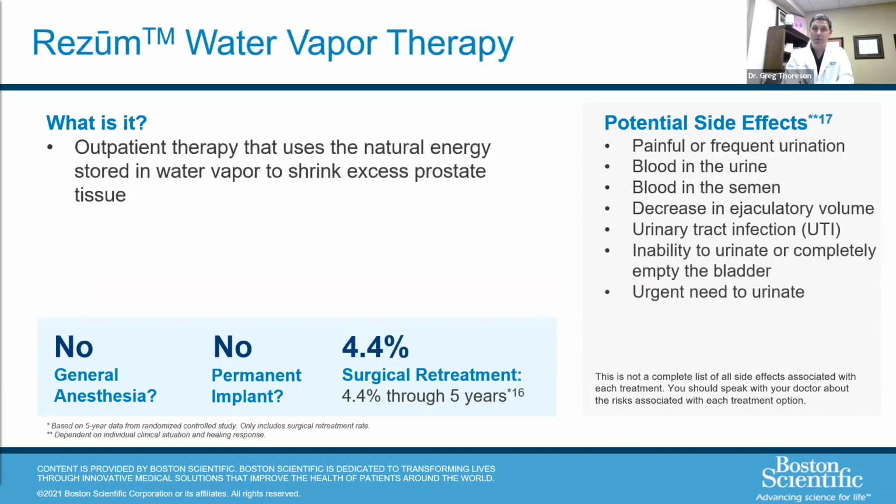With regards to Rezum water vapor therapy, it's an outpatient therapy that uses natural energy stored in water vapor to shrink excess prostate tissue. They recently came out with 5-year data associated with this treatment, showing a 4.4% surgical retreatment rate through 5 years, which is truly impressive. Some of the side effects associated with this would be painful or frequent urination. You can also have blood in your urine or your ejaculate. You can also have a decrease in your ejaculate volume, as well as a urinary tract infection and an inability to completely empty the bladder, as well as an urgent need to urinate.